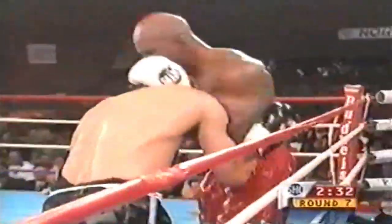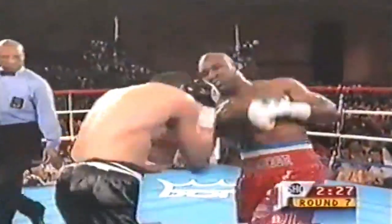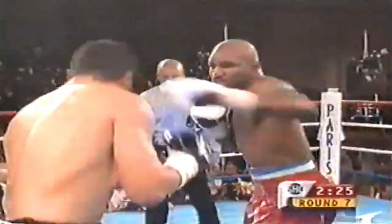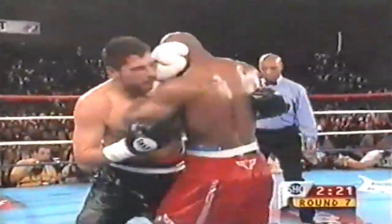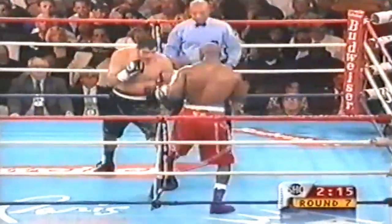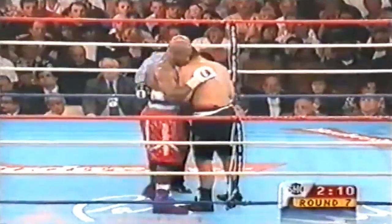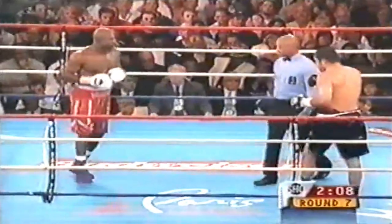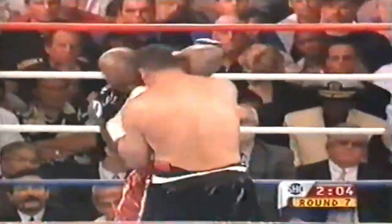Big right hand there by Ruiz, but again, he has stopped the pressure, he's stopped the pace. One big shot, and then he's holding. Right uppercut by Holyfield, going back to the jab, missing with the overhand right. Ruiz sticking a straight left hand to the head of Holyfield. It's getting to the point where they separate. Ruiz steps in with a big jab, they hold. And it's a repeating set of sequences.